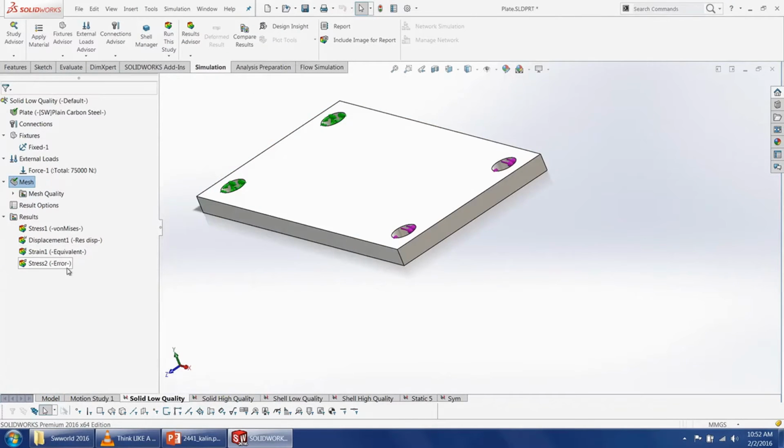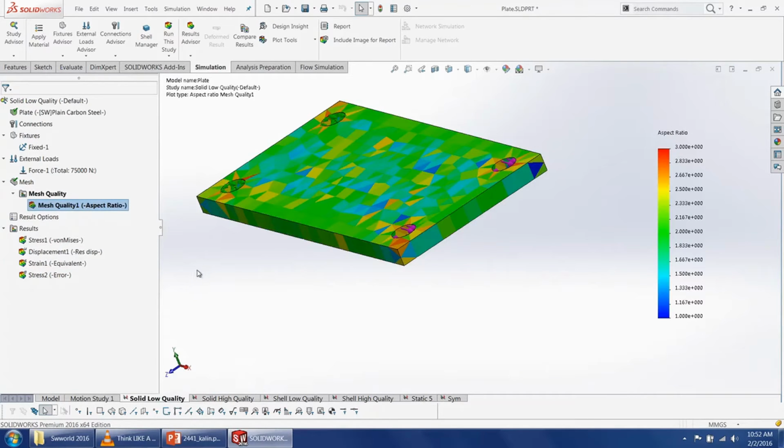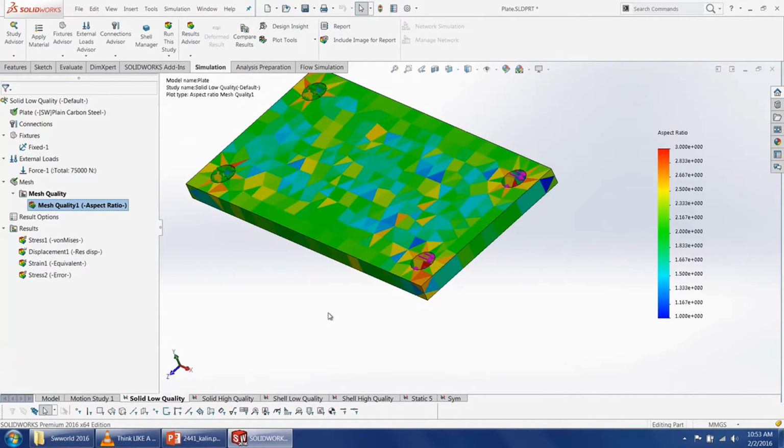So let's go back to the low quality. And if I look at my mesh quality plot, which you can get by right-clicking and say mesh quality plot, if I click on that, I have it set right now to 3 to 1. So everything blue is 1, everything green is 2, and everything red is 3 or above. And you can see a lot of red elements near the holes, and it's overall kind of 2-ish, not mostly 1. So I don't really have a good aspect ratio overall. I just have an average aspect ratio, which is fine for most cases. And this is a good ratio to use for your initial study when you're just playing around with it, making sure everything looks hunky-dory. You don't want to immediately jump into high quality because you'll just jump into long solve times.